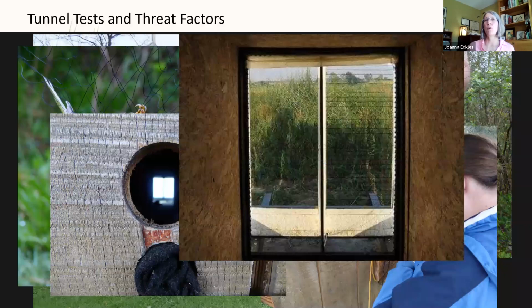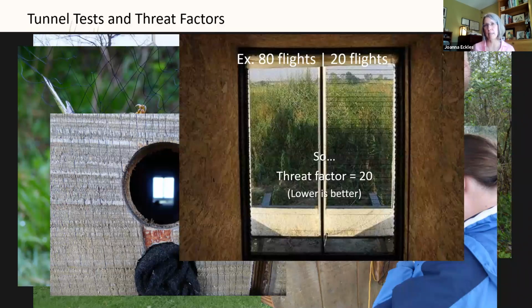The bird there faces two different choices. It faces a control and it faces a test. In this case, the test is the striped pattern. The control is the clear. For example, in 100 flights, if 80 times the bird flies to the control and only 20 times they fly to the test panel, that's showing they're making a choice. That's more than random, 50-50. They're making a choice, and that glass would get a threat factor of 20. So that's how threat factors come about. Lower numbers are better. If anybody has questions about that, we can talk about that after, but that's how we get to threat factors, which are pertinent for a lot of legislation and things like that.